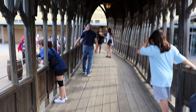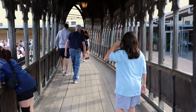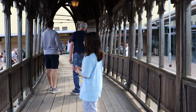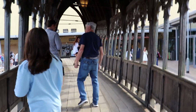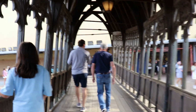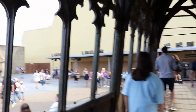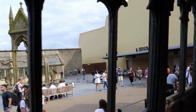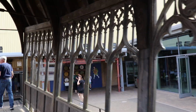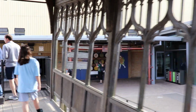Let's walk the Hogwarts Bridge, shall we? Yes, we shall. Needs a little repair. It's kind of up and down and all that, but it's pretty cool. So this is on the outside of the buildings here, and everybody has the same opportunity as Debbie to walk the Hogwarts Bridge.